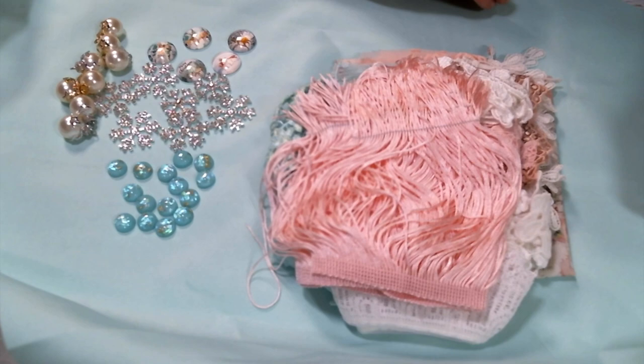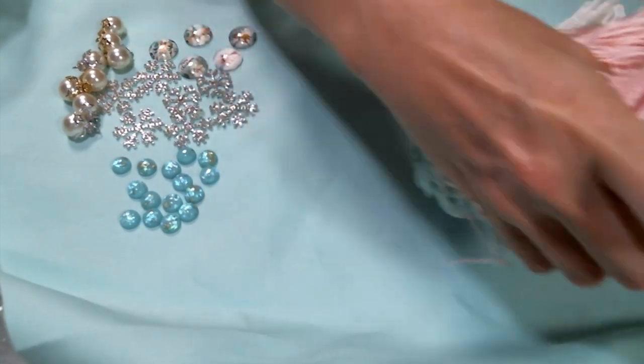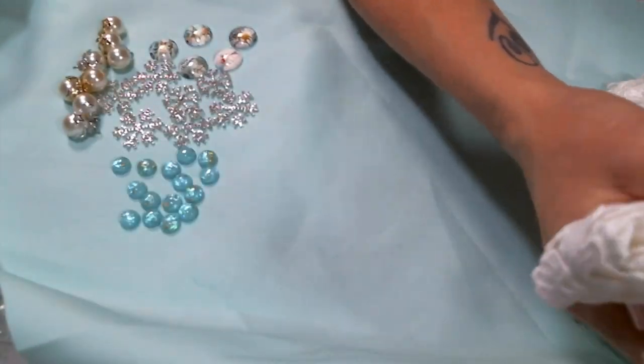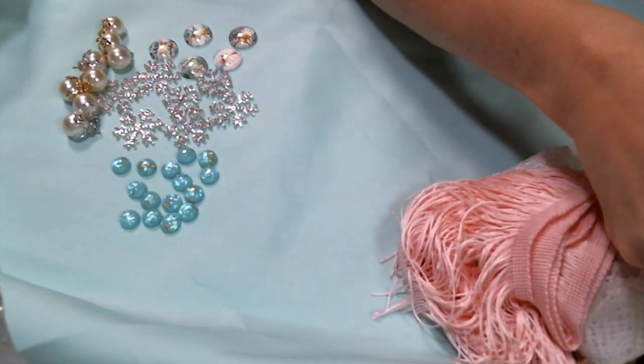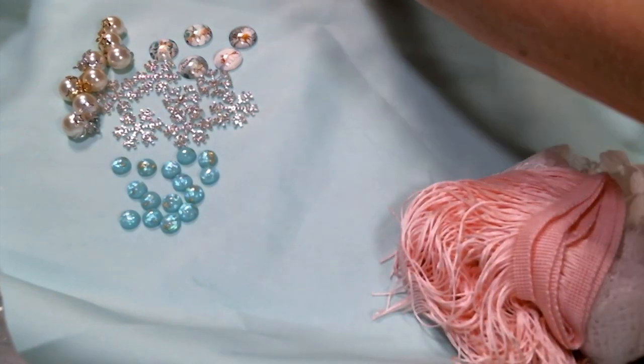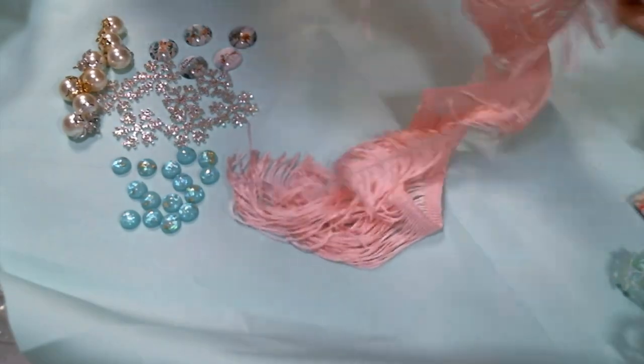All right. Let me put those over here. And let us see what we've got in our pile here. Let me set it off to the side. Sorry, I'm trying to organize my things here. Okay, let me start with this.